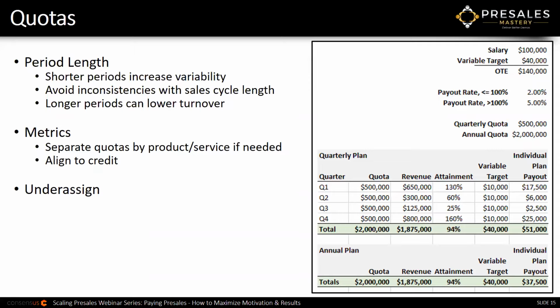Underassign is the idea that managers responsible for a group of reps may be given a total quota that is less than the sum of their reps' quota. This is typically to account for new rep hire time, turnover, and other factors. If quotas are assigned at a team level, similar underassigns should typically take place for the team.